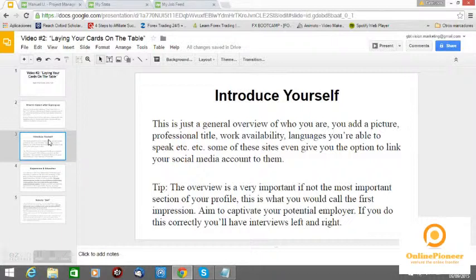Some of these sites even give you the option to link your social media account to them, thus transferring the data from one site to the other, and giving your potential employer even more information about who you are and your work ethic and so forth. Just the way you socialize with other people can tell a lot about who you are, right? So it's a deciding factor in itself.